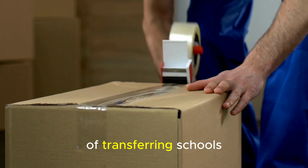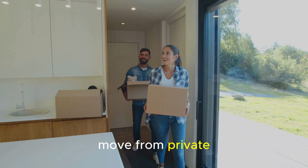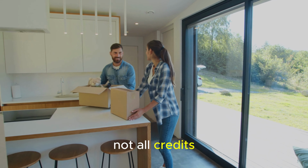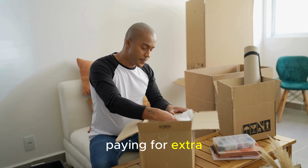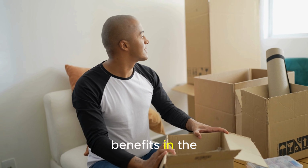Number 27. The impact of transferring schools. Transferring from one college to another can change your tuition rate, especially if you move from private to public or from out-of-state to in-state. But be careful, not all credits transfer, which could mean paying for extra semesters. It's like moving to a new job, but losing some benefits in the switch.